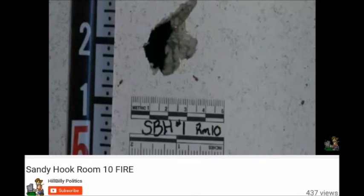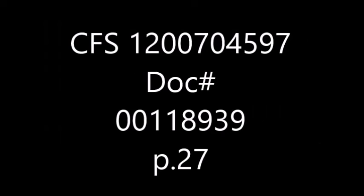Okay, hold on. No. Before all of you go out there spreading the rumor that a shotgun was used and that S stands for shotgun bullet hole, number 1. No, the S does not stand for shotgun. There was no shotgun used inside the school, and this evidence marker does not indicate that. The S does not stand for shotgun. The answer you're looking for is on page 27 of document 00118939 in CFS 12007-04597. S doesn't stand for shotgun, it stands for suicide.